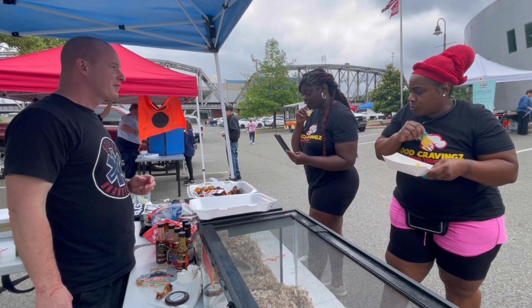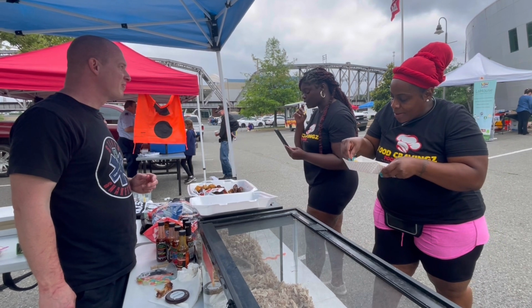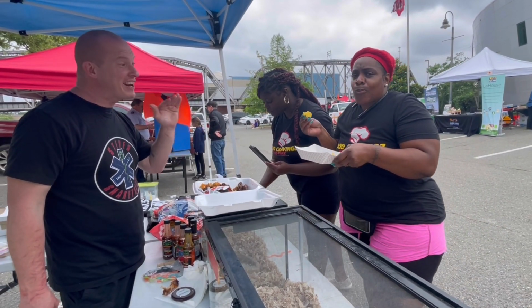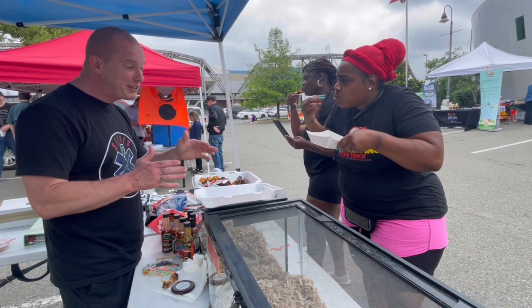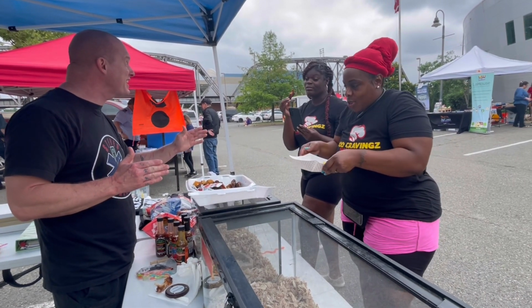Y'all, they taste pretty good. I don't really like spicy food, but this is amazing. These ladies are from Good Cravingz, and they love Steve Snaketuary Venom sauce. We do. Their wings are already great. So what you need to do is get some wings from Good Cravingz, and then get some Steve Snaketuary Venom sauce. Excellent combination. Absolutely.